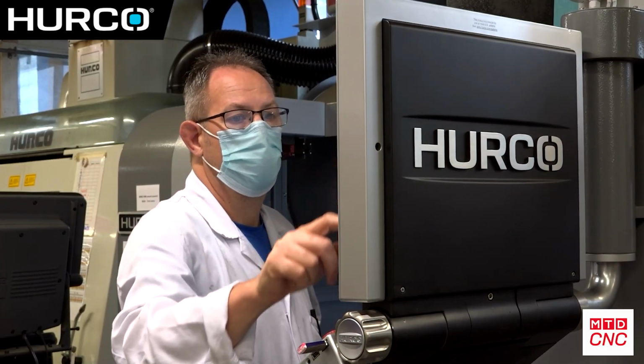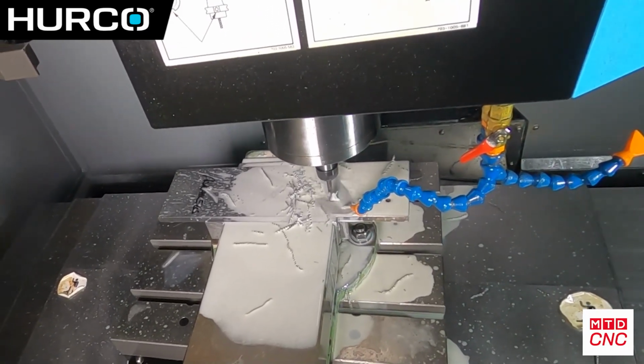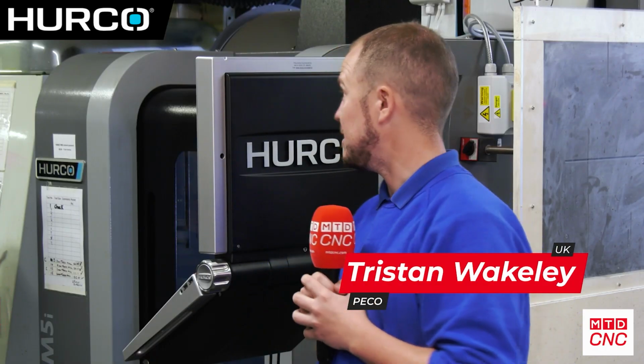Tristan, most places we go that have Hurco VM5s, they buy them for two reasons. Firstly, obviously, they're a great reliable machine. But secondly, they've got such a small footprint, haven't they? Now, your machine shop can accommodate quite a few machines, but was that a factor for you as well? Yeah, we are obviously limited by the space that we have here. VM5 is such a small machine, it's just fantastic to fit in a corner basically. In some parts we need to make on a slightly larger VM1 and other machines, but for the bulk of what we do, it's perfect size.